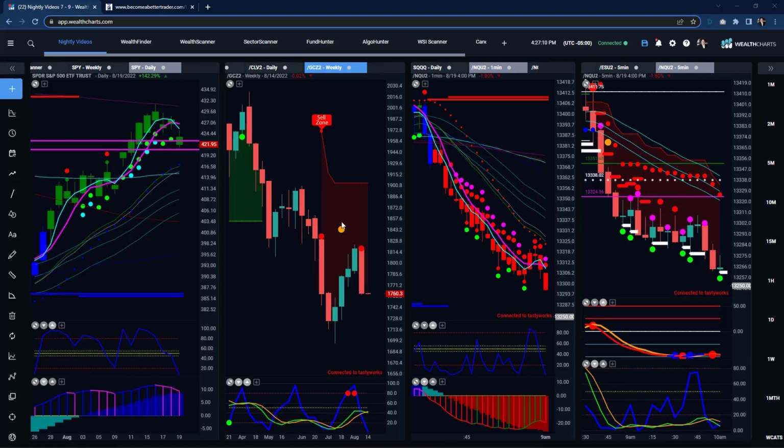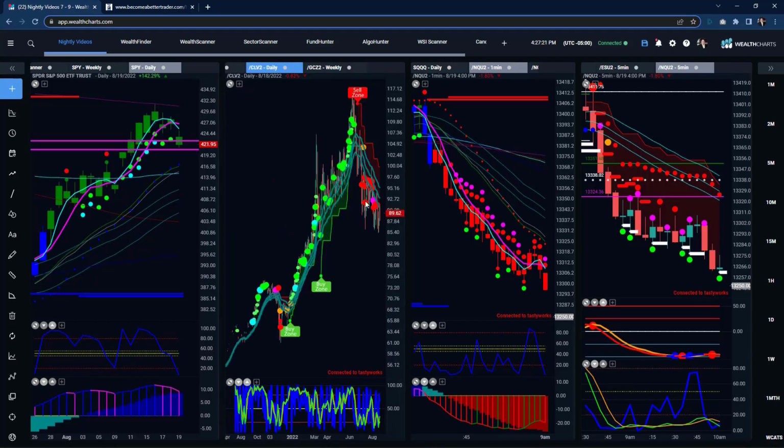I'm just looking at it strictly from a technical perspective, not debating the merits of long-term investment. But from a technical perspective, we're still under pressure there. So what I said weeks ago still continues to hold. Same thing with crude oil now.